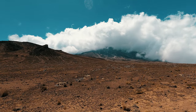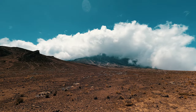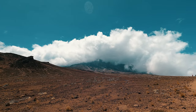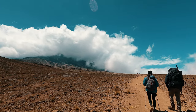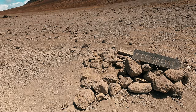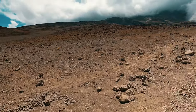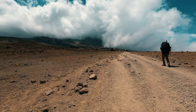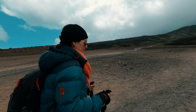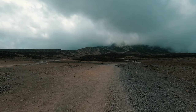Here we have it in the distance, under the clouds. First glance of Kibo camp, the last camp before summit, we're home for today. It's starting to get cold. Yes. We're almost there. Next to the clouds. Almost to the clouds. We'll sleep with the clouds tonight.